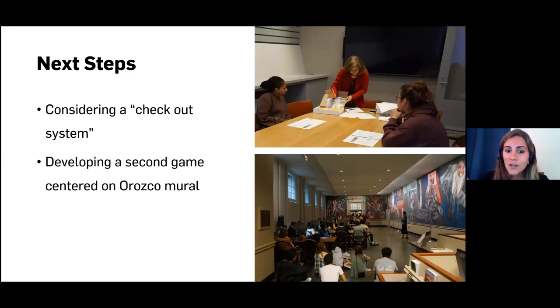Again, this is something we just started thinking about, but of course we'd look to our friends at the library to see what procedures they have in place for checking out books and materials and do the same for these boxes.